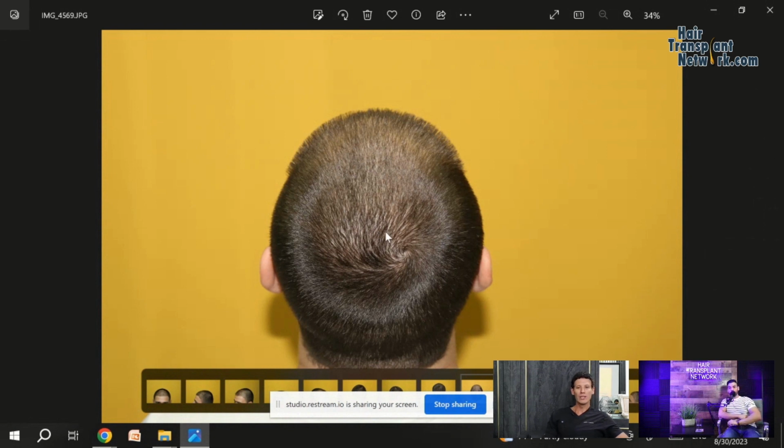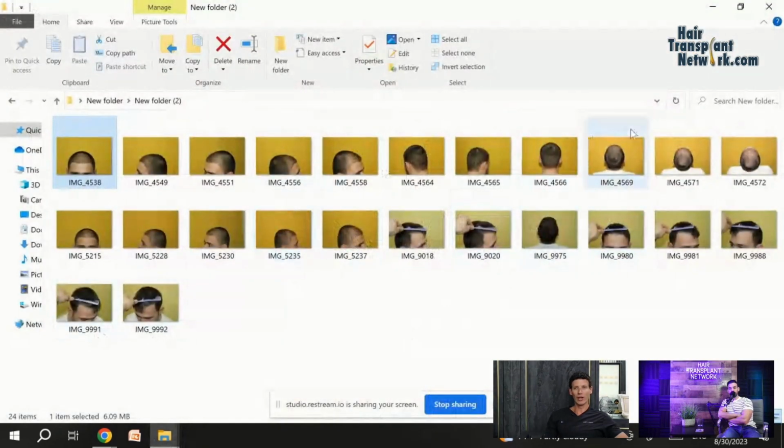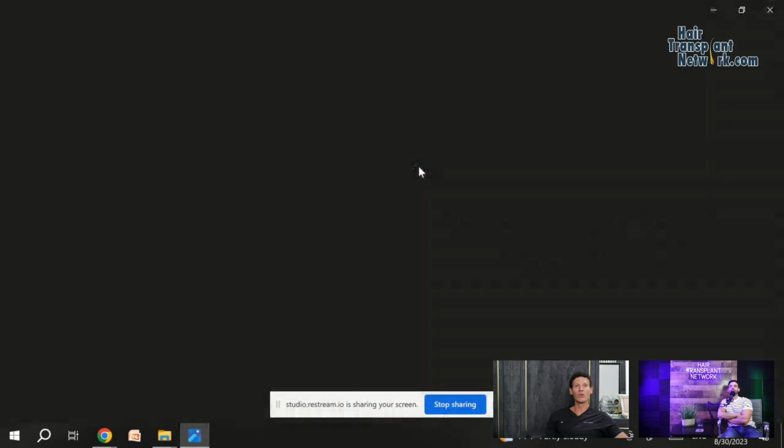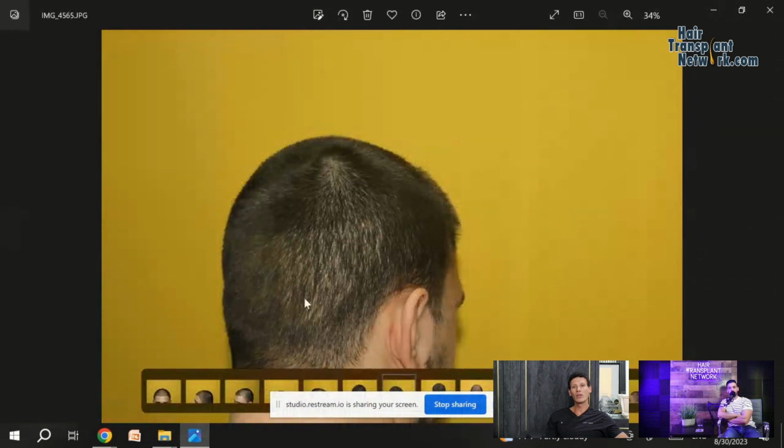He'll reach Norwood 6 maybe before 30. And in cases like this, of course, I take the case and do my best. But the problem is that they spent a lot of grafts for this surgery. They extracted more than 4,500, and on his head he had not more than 2,000 grafts. They spent more than 2,500 grafts just wasted.